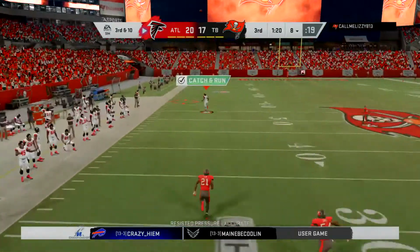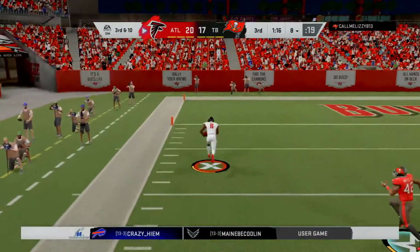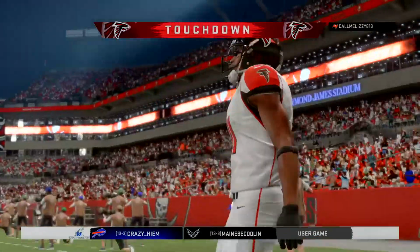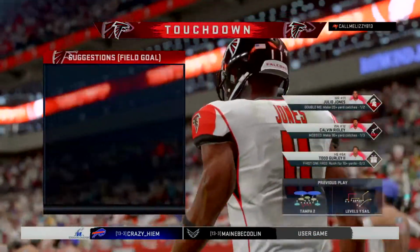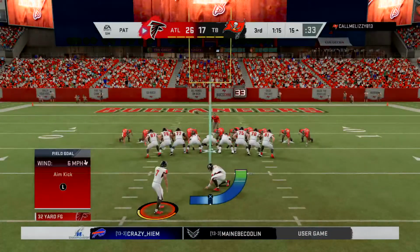Looking deep for Julio. And the defense loses him. It's complete. Touchdown, Falcons. Julio Jones, 92 yards. And the Falcons push further out in front.